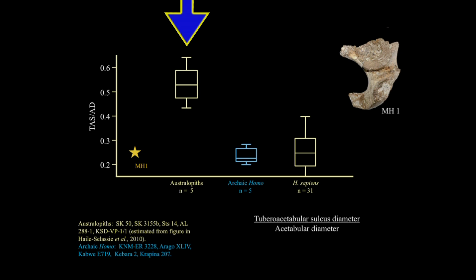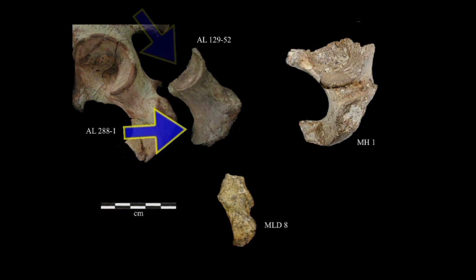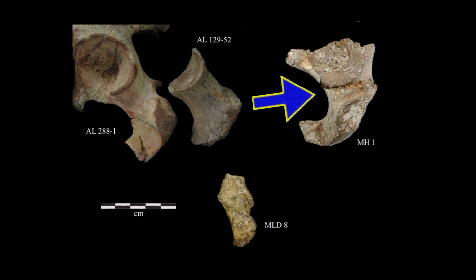And that's a reflection of the reduction in the size of the ischium, the lower part of the pelvis, in the genus Homo. And again, our single specimen, MH1 from Malapa, we can evaluate this in. Again, it looks like Homo rather than like Australopithecus. And this is just to illustrate this feature. Here are two specimens of Australopithecus afarensis from Hadar, and you can see this great distance here between the hip joint and the ischial tuberosity. And here's MH1. These have all been scaled to the same size. And here's MH1 to show you how much narrower this groove is.